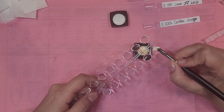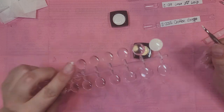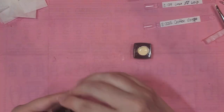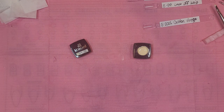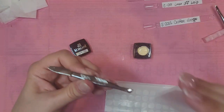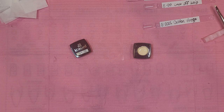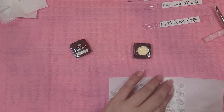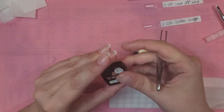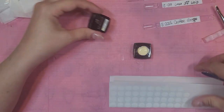Okay, and let's do one of these little thingies. Pretty. And this needs to cure for 20 seconds. Let me clean this off. Then I take one of these little thingamajigs and put it right in the upper right hand corner of the pot top, the jar lid, and then it's ready for me.